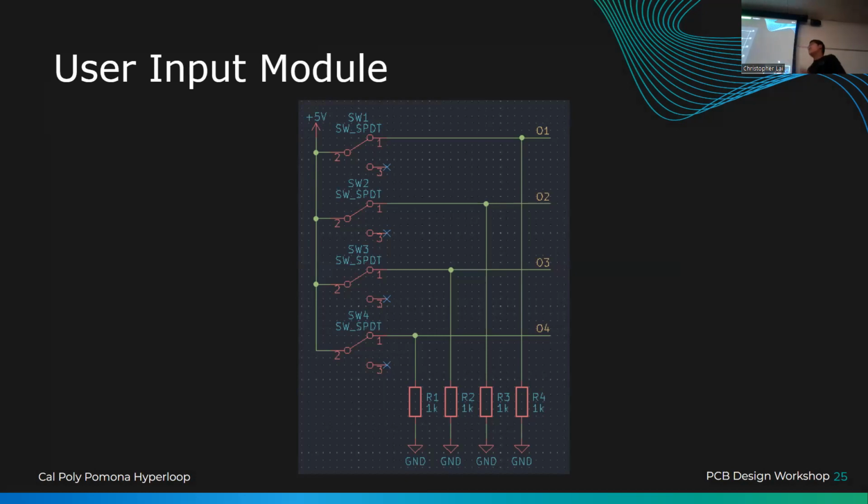Now, we talked about switches in the previous circuit analysis workshop and the circuit construction workshop, and you'll notice that it's a little bit of a configuration here. It looks like an array. If we take a look at only switch 1, you'll notice that output 1 is connected directly to it, right? If switch 1 is connected between the 1 and 2 terminals, then 5 volts will get sent to the output. And this indicates that we have an output of 1 or true, right?